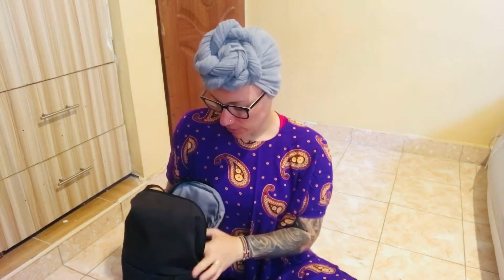SPF 50 sunscreen. Of course, you all know that Shaha has vitiligo, which means that he needs SPF 50 or above in order to properly protect himself. And sometimes he will forget to put on sunscreen, so I make sure I always have that with me. Then I have a little deodorant just in case.